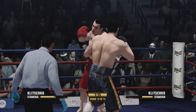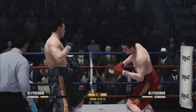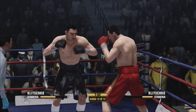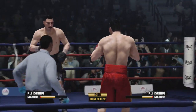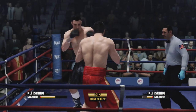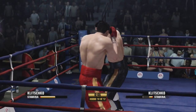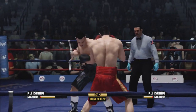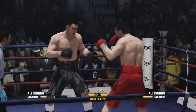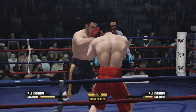Jab and a straight right by Wladimir Klitschko. Gets rid of that. It was intended for his head. Wladimir Klitschko's making this like artwork here. I mean, his defense is just a masterpiece. Well, that's the way it's supposed to be, actually. You know, the sweet science. It's not supposed to be about going in there and eating punches. It's supposed to be about going in there avoiding punches. You know, finding a way to hit your opponent without him hitting you. He understands that.